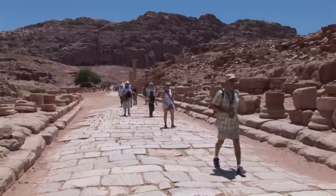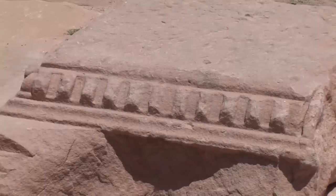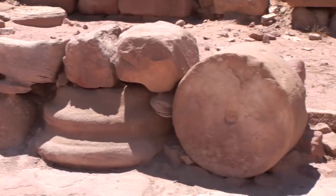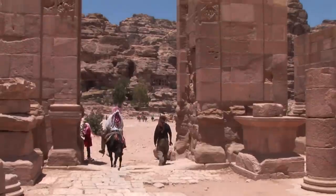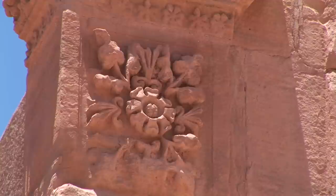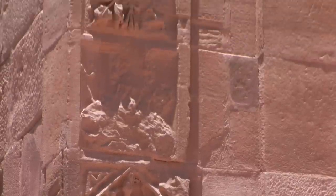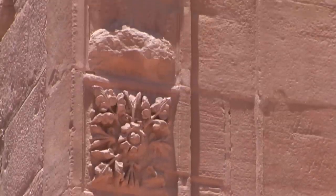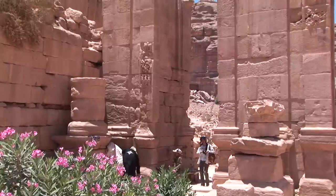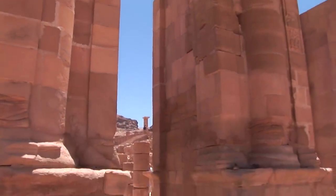Marking the end of the colonnaded street, the Temenos Gate was probably constructed during the reign of the Emperor Trajan in the 2nd century AD as a ceremonial entrance to the sacred precinct of Kasr al-Bint Temple. This triple arch gate with large wooden doors also served to separate the sacred precinct from the busy colonnaded street and its shops. The Temenos Gate is an example of the blending of different cultures. Standard Greco-Roman design is evident, as are the geometric motifs of Nabataean architecture.